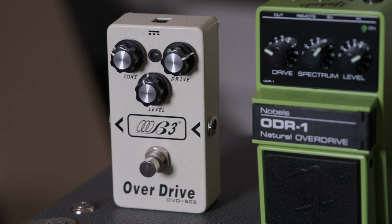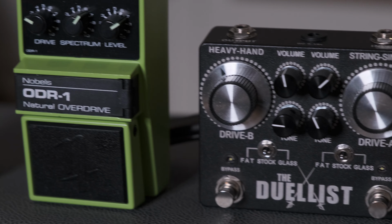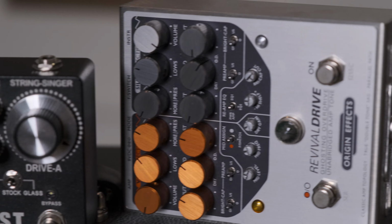And today I thought would be a good opportunity to look at a few different pedals of different price brackets to see if it really is worth spending so much money on pedals. Now, I'm clearly a guy that likes a pedal. I think that much is obvious, as you'll see from my little collection here.